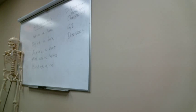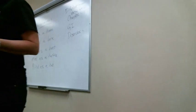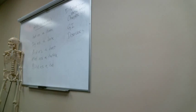Okay. Yeah. CleanPrep, CoLyte, NuLytely, GoLytely. They're all the same thing. It's trying to get rid of your stool in your colon before a colonoscopy or something like that. And you, as a nurse, you might be doing it the night before because you'll have your patient be going in the morning. And they don't like drinking it.